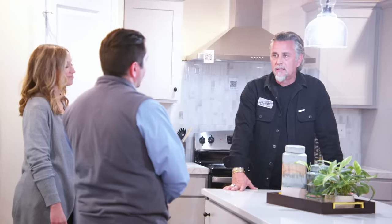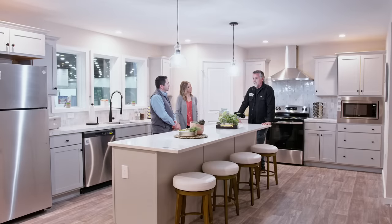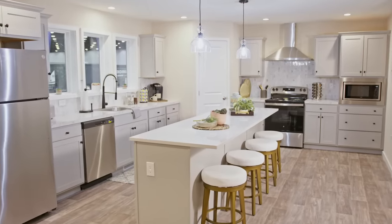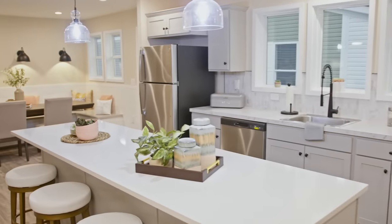How big is this place? This is 1,800 square feet, 30 foot by 60 foot. It literally seems like it's 4,000 square feet. It's a lot of room. Danielle, what do you think? Yeah, I think it's awesome. I think it's a great place to entertain. Got a huge, large island, you know, watch the game on Sunday, hang out with the family. It's a perfect place to do that.